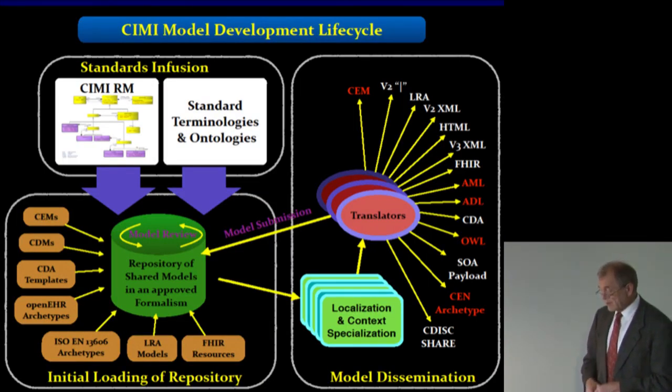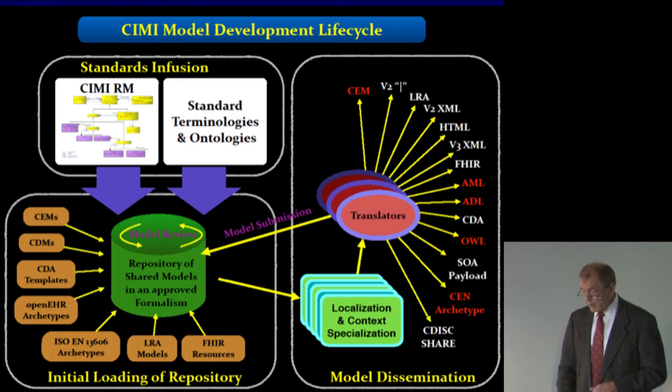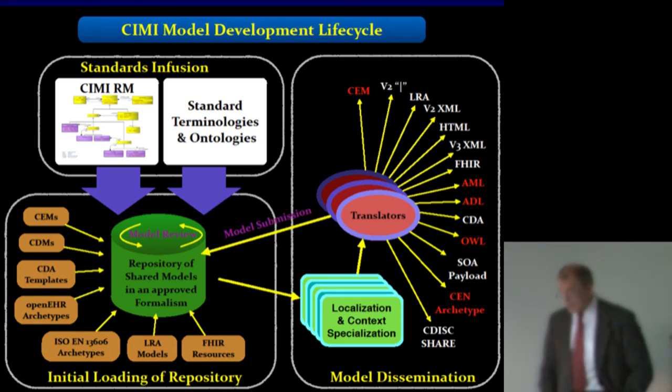So the overall strategy is one where, again, what we're trying to do is create this shared repository of models, and we're trying not to start over. So we want this to be in a single approved formalism. So the models would be represented here using ADL 1.5 or using AML as a representation. But we would not start from scratch, but go use models that are coming from Intermountain Healthcare, which are clinical element models. Also, clinical data models from other sources, CDA, clinical document architecture templates, openEHR archetypes.